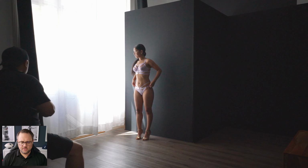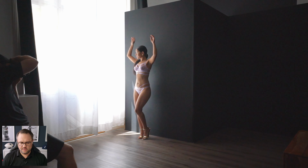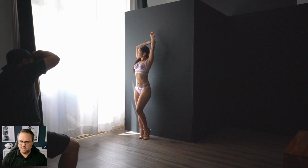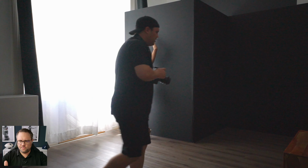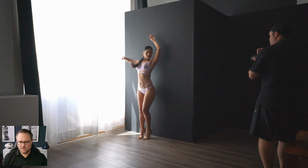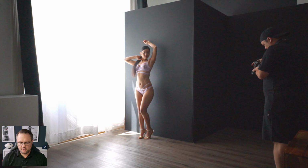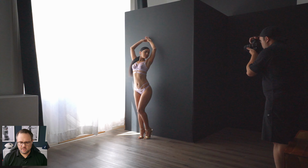So now I'm talking to you as well, to her, and maybe sometimes even to me, that I like to change the angle. I don't like shooting just from the front. Now I'm trying to create some silhouettes and shooting there.